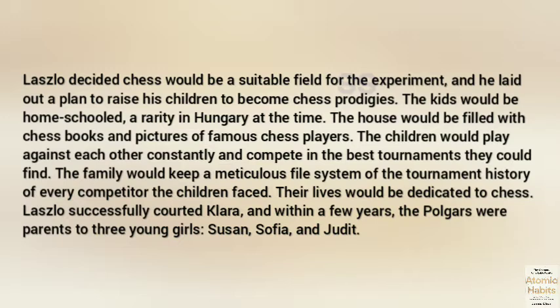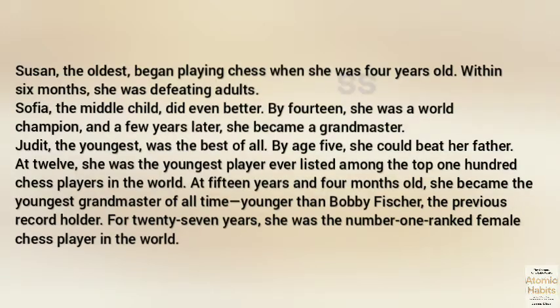Laszlo successfully courted Clara, and within a few years, the Polgars were parents to three young girls: Susan, Sophia, and Judith. Susan, the oldest, began playing chess when she was 4 years old. Within 6 months, she was defeating adults. Sophia, the middle child, did even better. By 14, she was a world champion, and a few years later, she became a grandmaster.